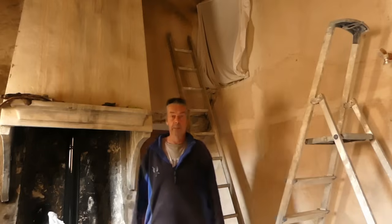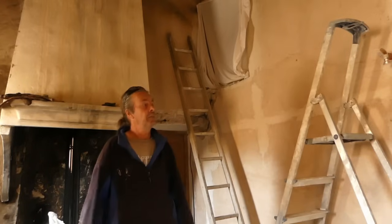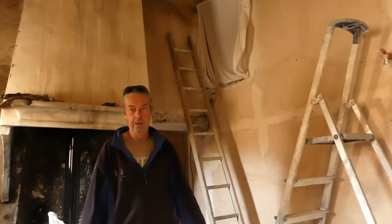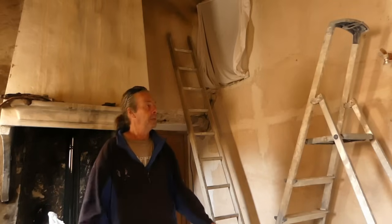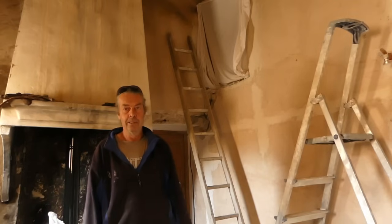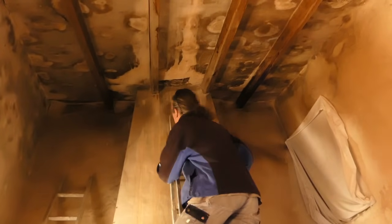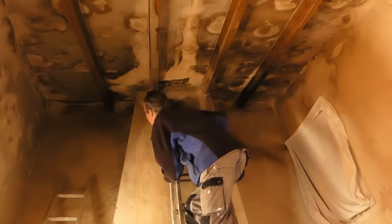I've got the bits to do that. So I think the first thing to do, obviously normally the best thing to do, is make all the mess first, and then we can start putting it back together. I managed to get the big ladder in here. I'm going to have a look at this up here first.